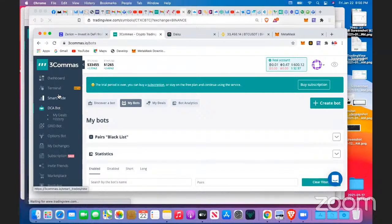First, of course, you see smart trade. You have DCA bot, you have grid bot, you have option bot, and other things. What you make use of more are the DCA bot and smart trade. What's the difference between the DCA bot, smart trade and grid bot? DCA bot is called dollar cost averaging. With the grid bot, we trade within a range of a market, within a matrix. The DCA bot trades up and down, takes the average cost and sets a new take profit. Smart trade is more or less like a manual trade.